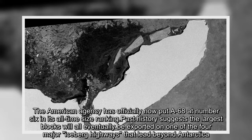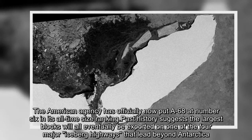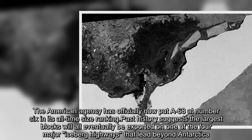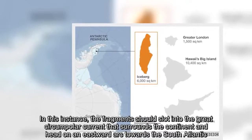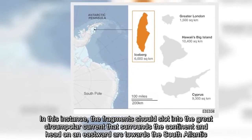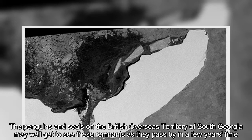Past history suggests the largest blocks will all eventually be exported on one of the 4 major iceberg highways that lead beyond Antarctica. In this instance, the fragments should slot into the great circumpolar current that surrounds the continent and head on an eastward arc towards the South Atlantic. The penguins and seals on the British overseas territory of South Georgia may well get to see these remnants as they pass by in a few years' time.